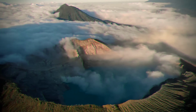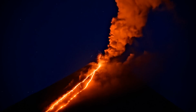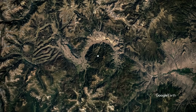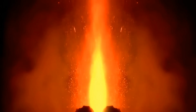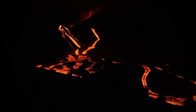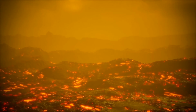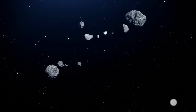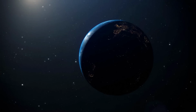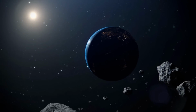The last event of such a force happened 26 to 28 million years ago. It was an eruption of the supervolcano La Garita, which is located in the southwest of Colorado, USA. It was one of the most powerful known supervolcanic phenomena in history. During this monstrous eruption, a significant part of the current state of Colorado was destroyed. Scientists are still not sure how far the ashes have spread, but there was an even bigger meteorite in the history of mankind. The consequences of that impact were irreversible for an entire species of animals. I think you know what I'm talking about.